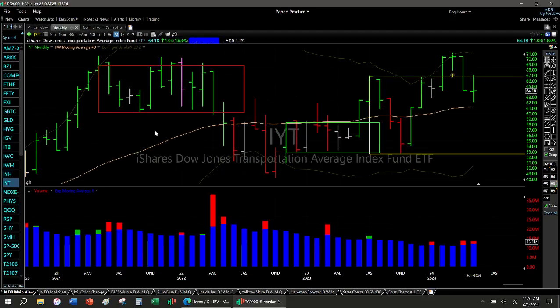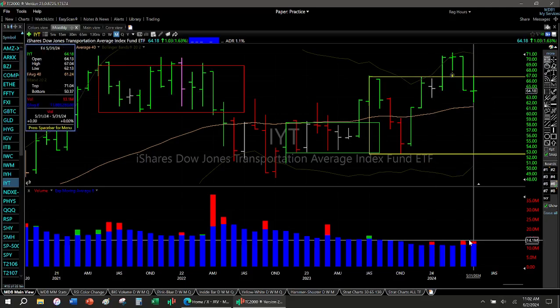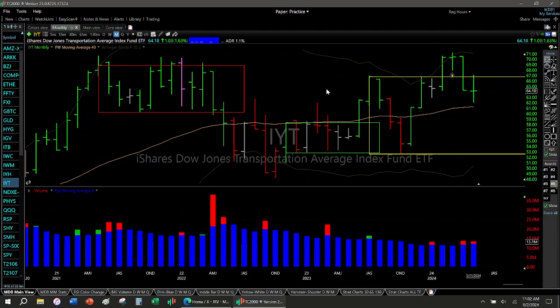So we'll see how that is. This year's transportation index. Hey, if we are going into a recession, should the transports be going down? Well, gee, look at this. We had a low volume box breakout. It kind of futzed around up here and then crashed back down. Breakout terminated. And now that's definitely indecisive. How about volume? No big green volume, but some red volume. Is recession coming? Well, possibly.